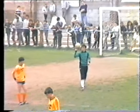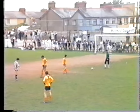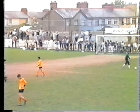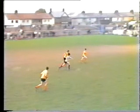Since this team, most of these players started together back in 82-83, they have won 5 cup competitions altogether. They've played 38 cup games up to this, and they've only been beaten once. So they really have set very high standards indeed for themselves. A good header by Barry Lamb away there.